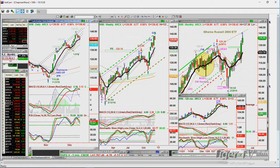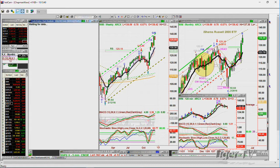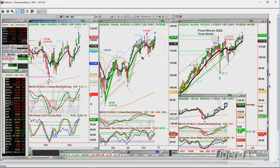Let me go through the QQQ series here. 120.50. This has been wonderful. Now, I'm not sure if this is an E or a brand new leg. I'm calling it an E right now. But in the weekly chart, I believe that's a B. And the monthly chart, that's a C. All of this is really very positive.